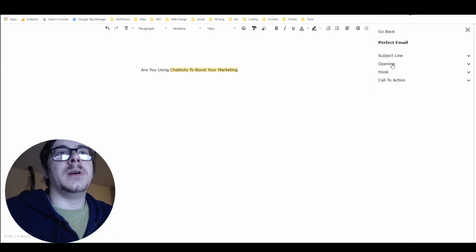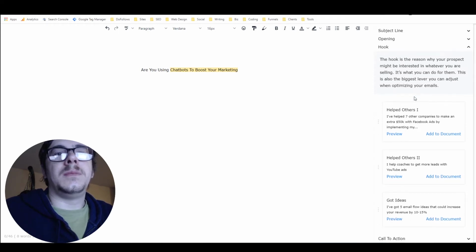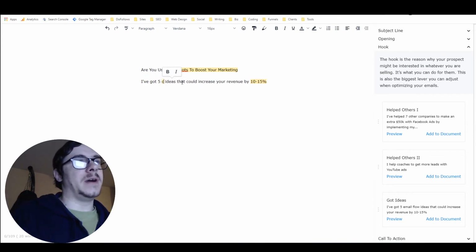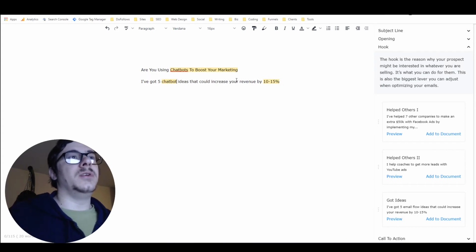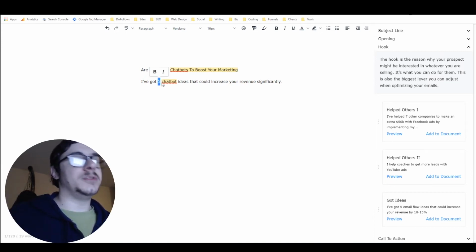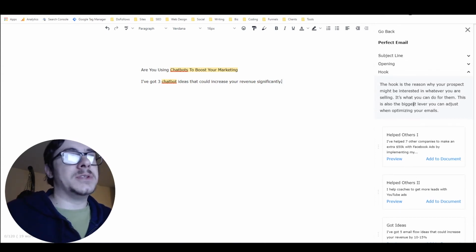And I want a hook or an opening. Let's go with a hook. This one sounds appropriate, so I just drag that and drop that in there. And I'm going to change this to, I've got 5 chatbot ideas that could increase your revenue by, I don't have any figures to work with, so I'm just going to say significantly. And I'm going to change this from 5 to 3, actually, because I find that 3 is a good number to work with. It doesn't overload the senses.